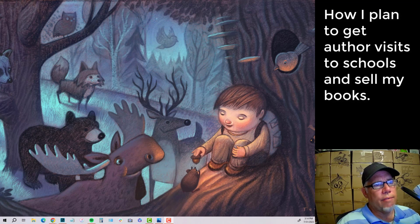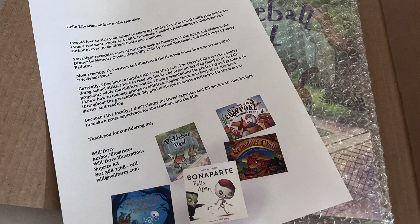One advantage that I have is I've done a lot of books in the past. Some of those books are recognizable by librarians. A lot of my books are already in their school libraries. So some of these librarians, especially if they've been around for a little while, will recognize some of the books. So that's why on this cover letter right here, I listed my books at the bottom.